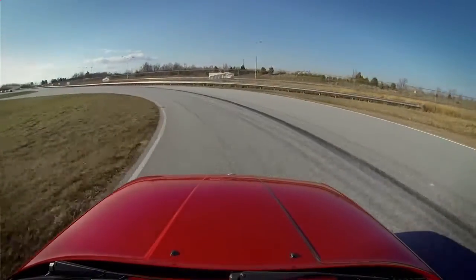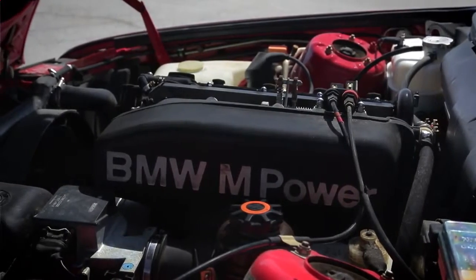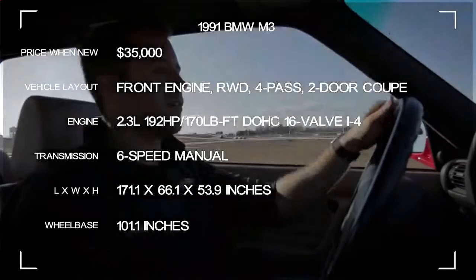What is it that caught on with the E30? It's a number of things. We'll start with the engine. You know, it's just over 2 liters. It doesn't make a lot of horsepower or torque. We're talking about 193, 195 horsepower or so, and only 170 pound-feet of torque. But it's not the specific output of the engine. It's the character of the power band and how that power comes in.